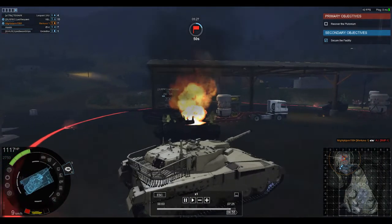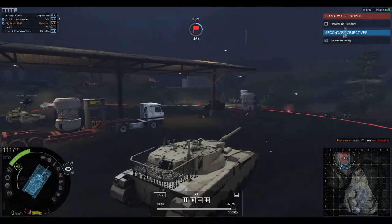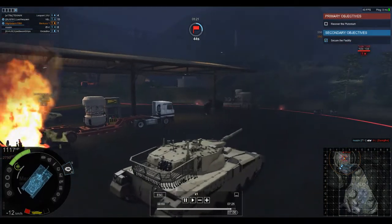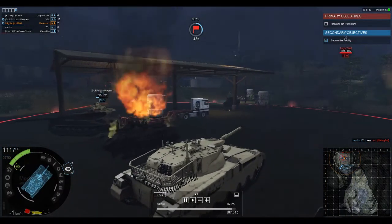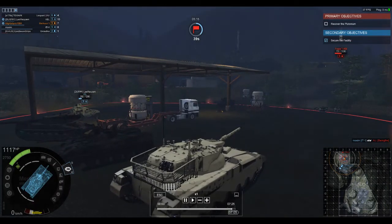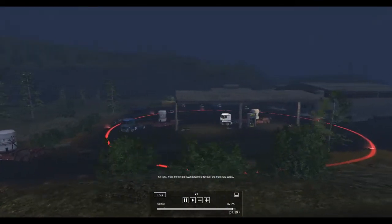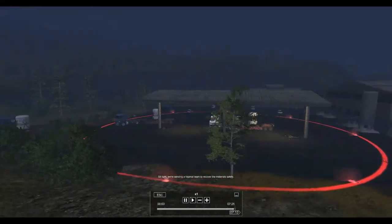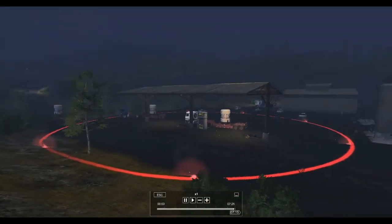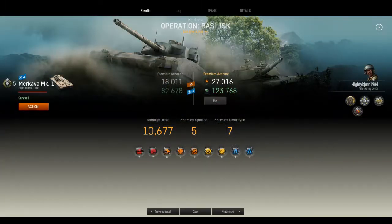In game, it's a tier 5 main battle tank. It's pretty good. I really enjoy the Merkava. And it really kicks butt. That's all I can say about that. If you haven't tried out the Merkavas yet, I highly recommend you try out the Merkavas.